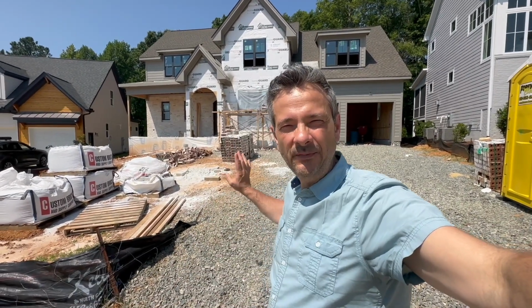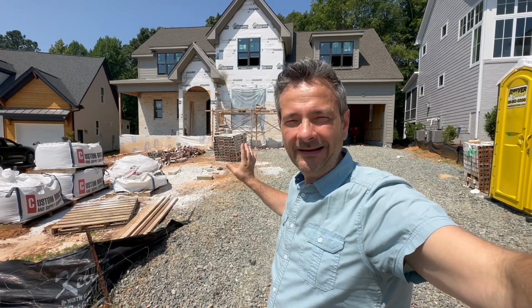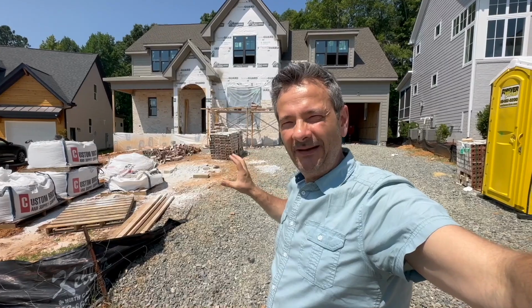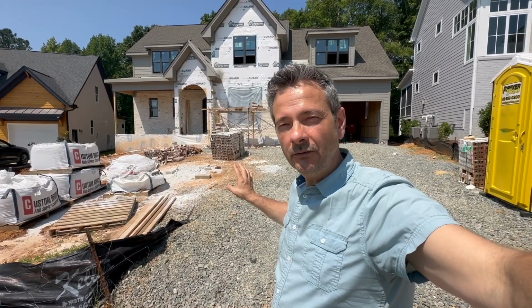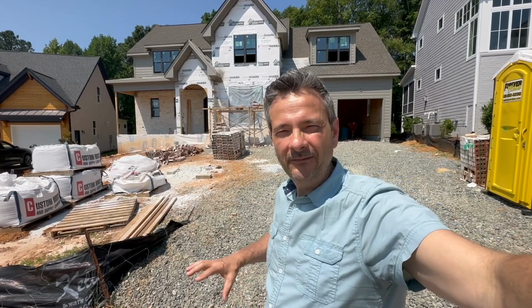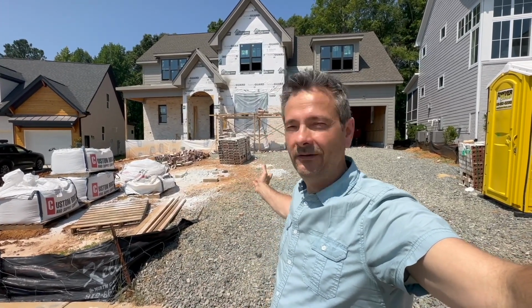As you can see, it's being built right now, so it's just framed. I'm going to get in so you guys can get a better idea of what this home is going to look like. I do have the entire floor plan, so I can send a 3D tour for you if you want to check this out before it's actually done.